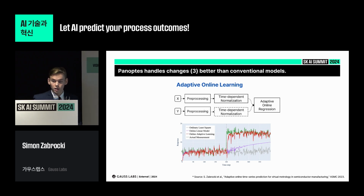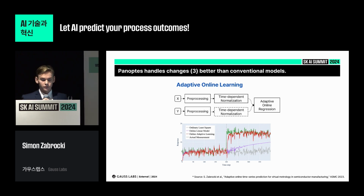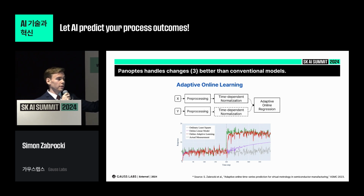Now you can very briefly look at the diagram below. Essentially, the idea is that the green curve is what we're trying to predict, and the red curve is our solution. Of course, this is synthetic data, but it gives you the idea. You can see before the big shift around timestamp 200, all the models are performing well. So that's what you would do as a data scientist, training an offline model. But then suddenly, once the jump happens, you can see that the gray curve and the purple curve simply are not following the new trend. So Panoptes solves this problem through adaptive online learning.